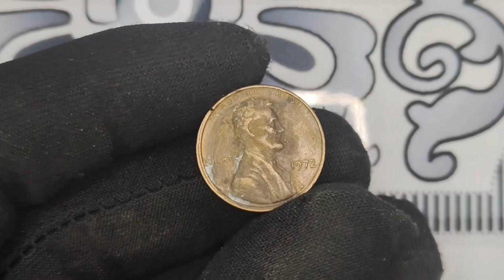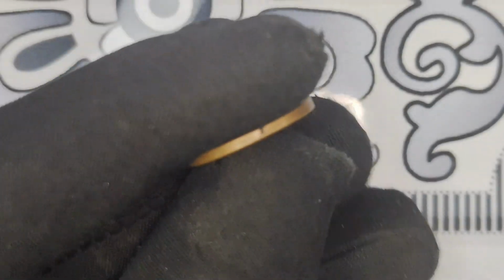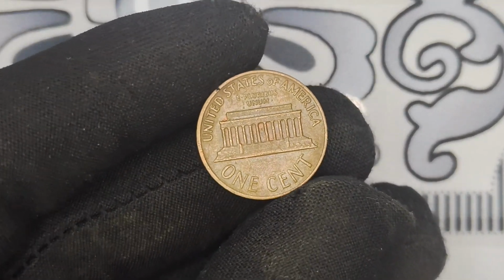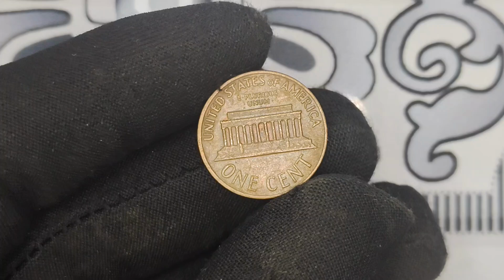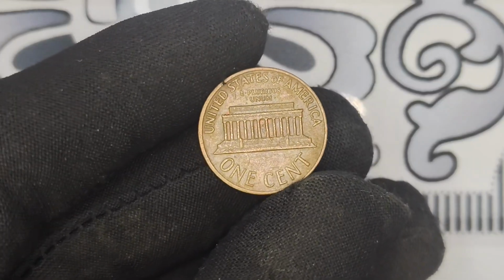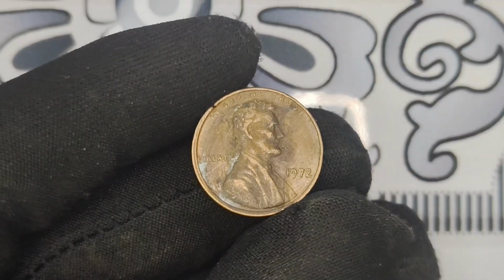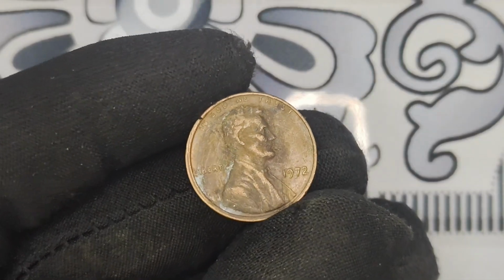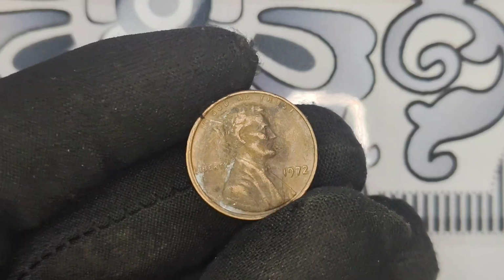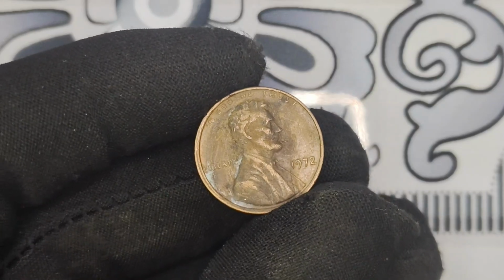Now that we know these pennies might be worth a lot, how can you tell if you have one? Here are a few tips to identify a potentially valuable 1972 no mint mark penny. The first step is obvious. You want to make sure the date is 1972, and that the coin has no mint mark on the obverse side, which is the side with Abraham Lincoln's portrait. The most valuable 1972 no mint mark pennies are those with errors. These could include things like double strikes, misprints, or other irregularities in the design.